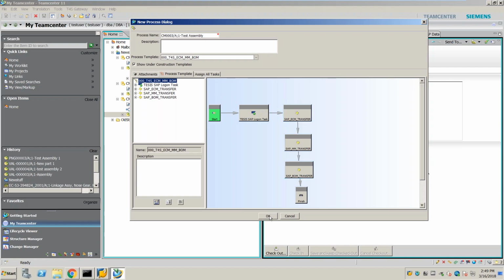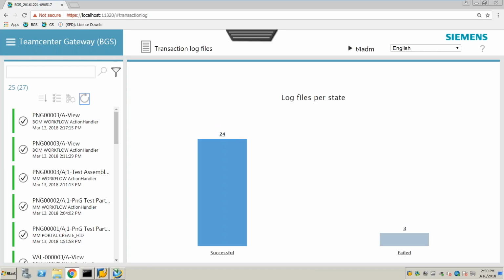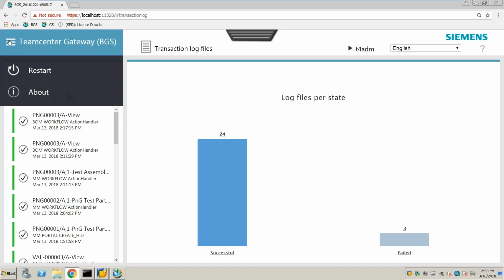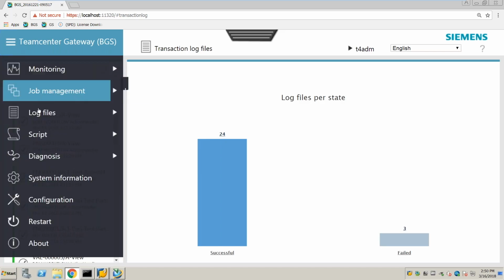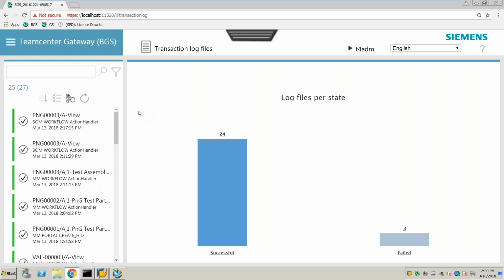So I'm just going to select OK on this workflow, and the gateway is now going to go through, update or create any of the material masters associated to this workflow, and then build that bill of materials. So while that's going through, I'm going to take that as an opportunity to jump over and show our admin console. So this is our BGS, our basic gateway service for T4S. And this is the admin console. This is where I handle all that logging. So if I come down to the menu, there's several different options here. The one I'm interested in is the logs, and I want to see the logs for my transactions.